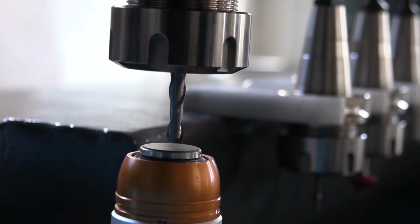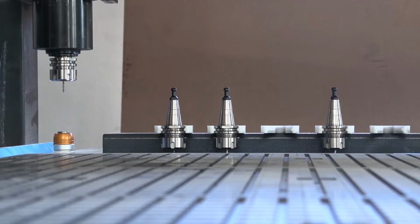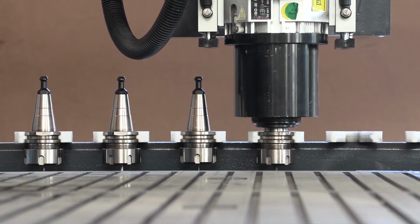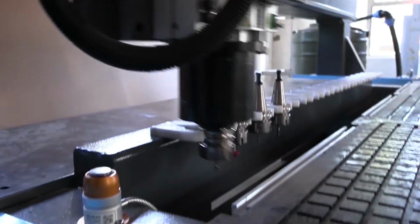Another standard feature is the NC wired tool presetter, which is accurate up to 0.001 of a millimeter. And of course, this CNC router includes the automatic tool changing feature, which holds up to 16 tools.